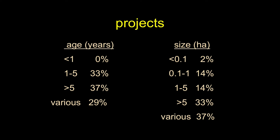The projects varied in age. Some were less, a few were 1 to 5 years. All were at least a year, if not older. But, you know, about 40% were more than 5 years old. So they'd been around for a while. They weren't just started. Similarly, in terms of size, there was a range of sizes. So some were very, very small, the size of Sierra Hall here. Others were, you know, the size of campus or, you know, the campus core or bigger. So range of size, range of age.